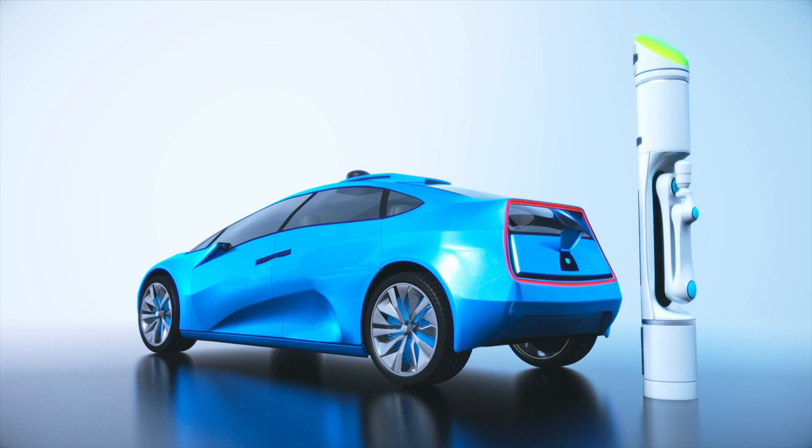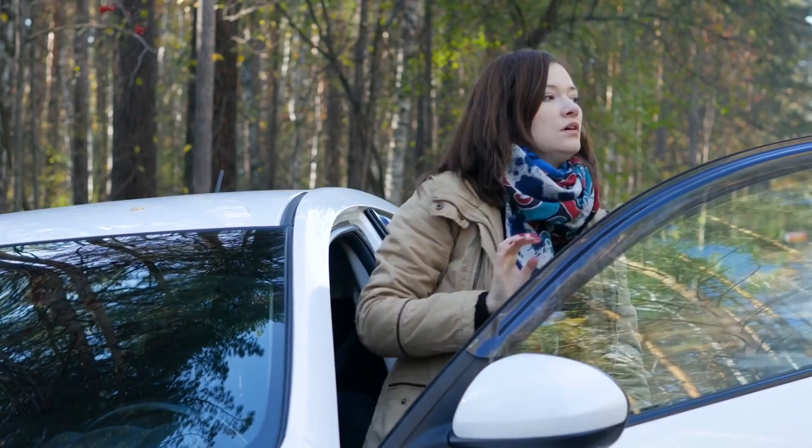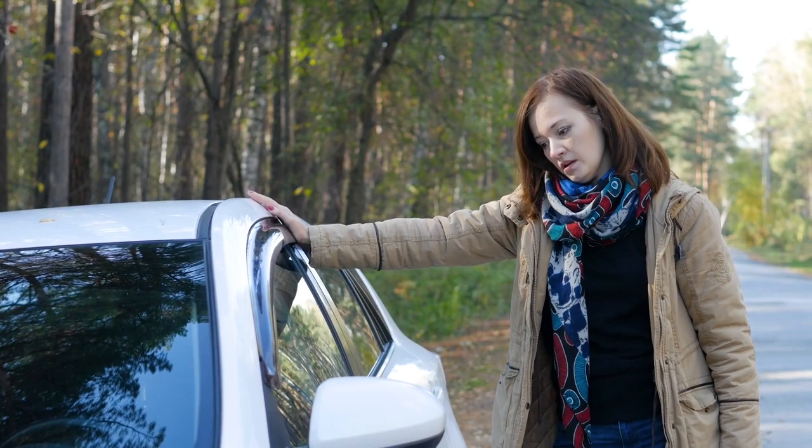And while running on juice is cheaper than running on gas, running out of juice can be a major inconvenience. EV owners call it range anxiety. There's always this fear that you'll run out and that the running out will take some enormous chunk of time out of your life, which is definitely true if you run out in the wrong place.